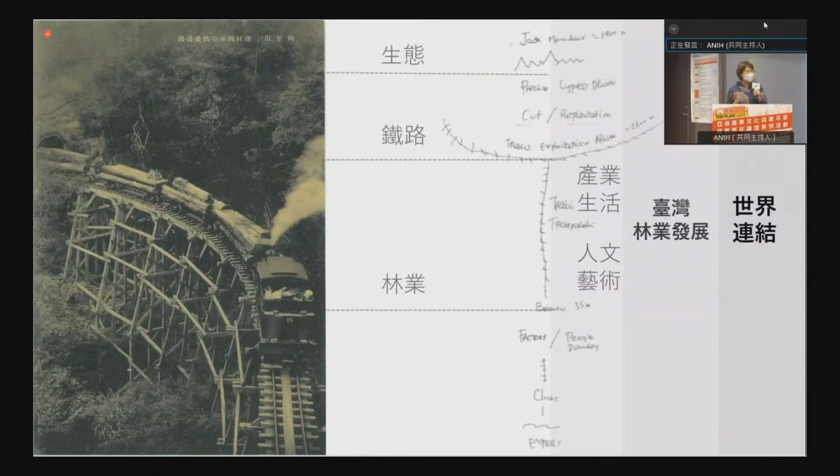And where did the logging products go? How was it transported to other parts of the world? What was that cultural impact? What was that cultural exchange over hundreds of years? It is this type of depth that we are looking for, that we need to further build in order to be registered as a World Heritage Site.